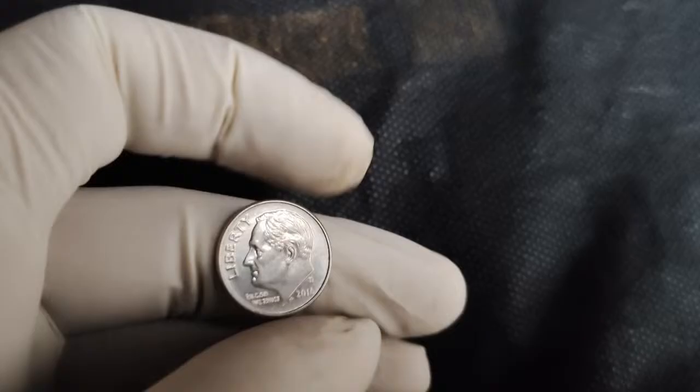The Denver Mint, represented by the D mint mark, was still stamping dimes that year. But somewhere in the process, an error happened. An error that would create a coin so rare and so valuable that decades later, collectors would pay astronomical sums just to have a chance to own one.